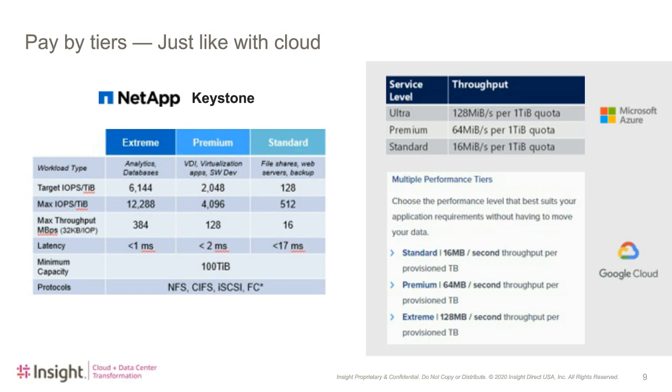But it would be safe to bet that the Keystone performance is at least as good, if not better, than what you would get in the public cloud. You have dedicated hardware that's associated with your infrastructure, and based on your performance tier, you should get fantastic performance at throughput that is also at least as good, if not better, than what you would get in the public cloud. So that takes that aspect of designing and architecting your infrastructure out of the equation.